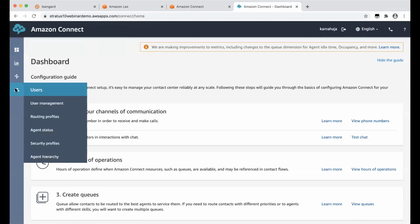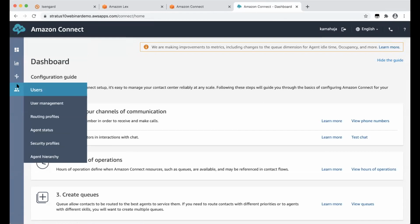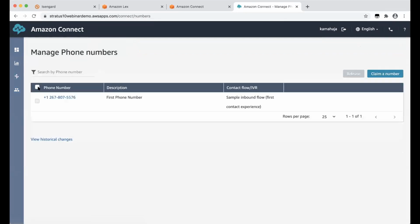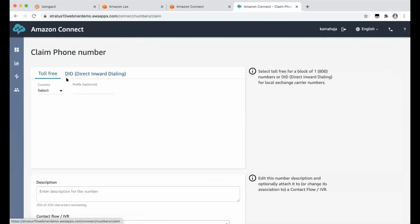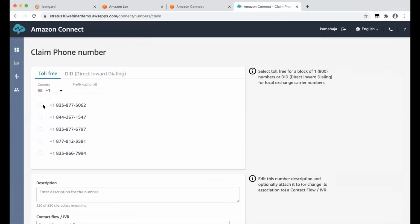So on the left-hand side, you would see in the menu, there are several options that you can explore here in your Connect instance. So far, all I've done is I have created a phone number. It takes around 4 to 5 minutes for phone number to be active before you can take the first call. So I created it in advance, but claiming a soft phone is very straightforward. You come here, you can select the country, and it gives you an option to either select a toll-free number or direct inward dialing number. You can pick any of the options that you have.